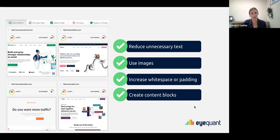On the left-hand side, you can see some clarity scores and excitingness scores of software companies. We did a benchmark report recently, and we found that there are lots of different averages for different industries. For example, if you're a gaming or gambling website, usually your excitingness score, which is the amount of visual stimulation that a website will elicit, is really high. I think the average for gaming and gambling websites is between 80 and 90.